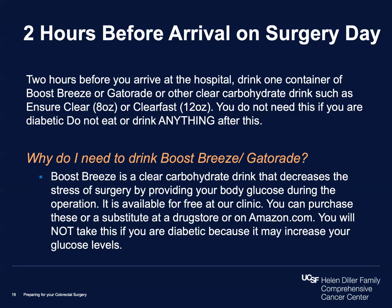Two hours before arrival on surgery day. 2 hours before you arrive at the hospital, drink 1 container of Boost Freeze or 8 ounces of Gatorade or other clear carbohydrate drinks such as Ensure Clear or Clear Fast. You do not need to do this if you are diabetic. Then do not eat or drink anything after this.